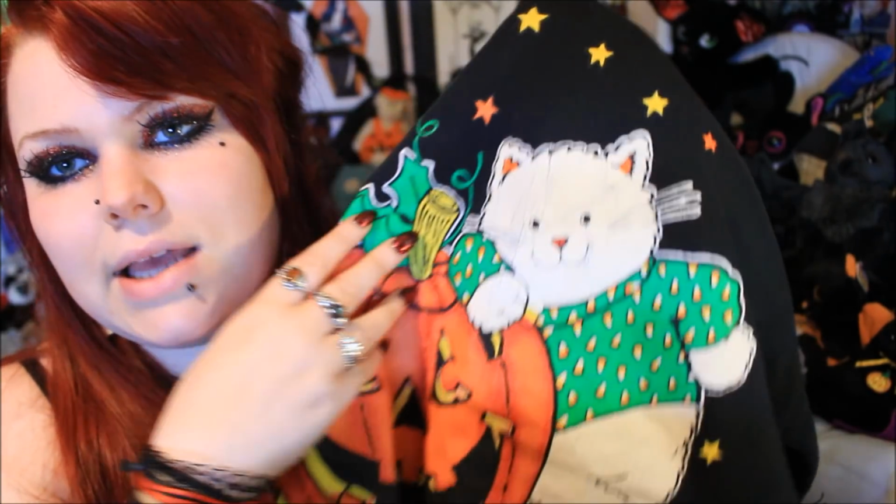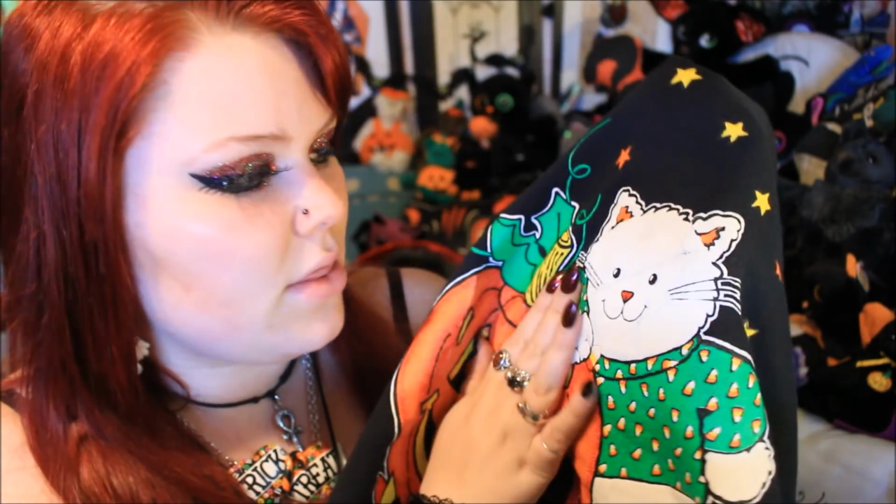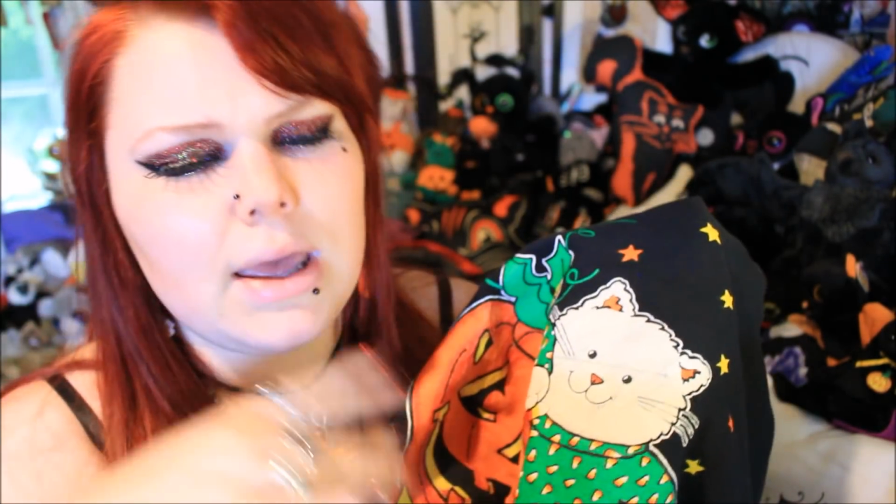And then it has a little cat leaning up against it. Now, I'm not gonna lie, I did go aww for approximately 10 seconds, because I did straight away think this isn't a black cat, and black cats are my thing. I love black cats. And it is a white cat, but then I thought if it was a black cat it probably wouldn't stand out so well, and after just looking at the pose this little cat's in, I was like, you know what, he is adorable.